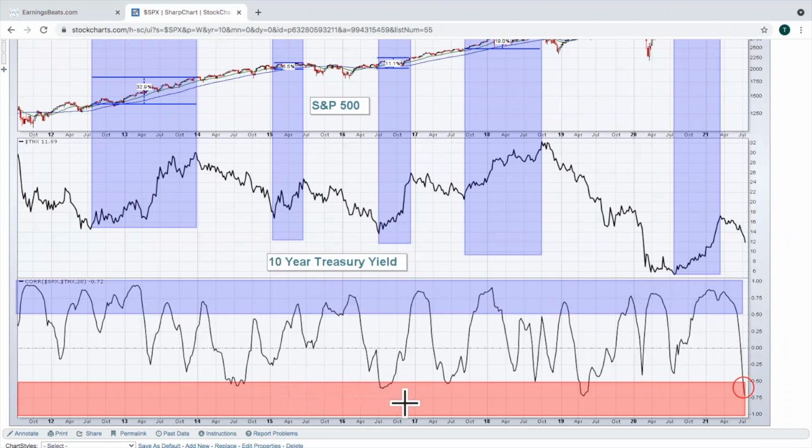I did the same to the downside. So this is the minus 0.5 to minus 1.0, and this would be the significant inverse correlation. We don't really see much of that. We see a lot more of the positive correlation.